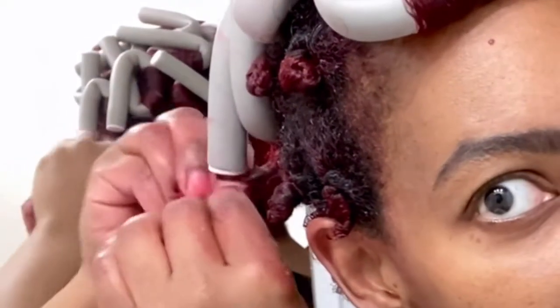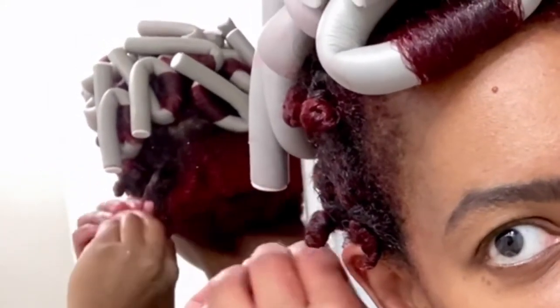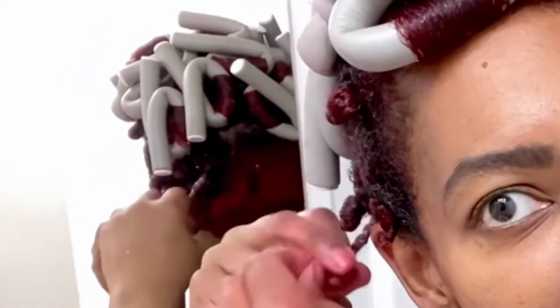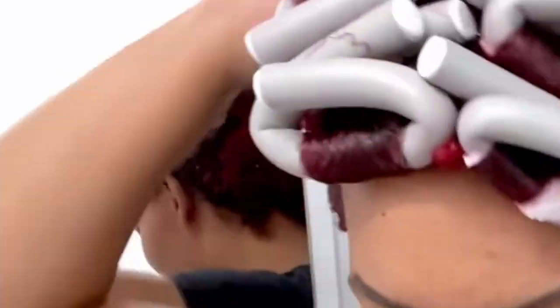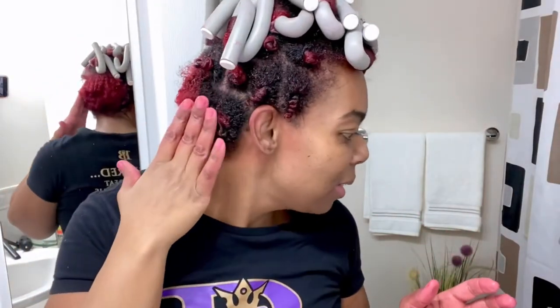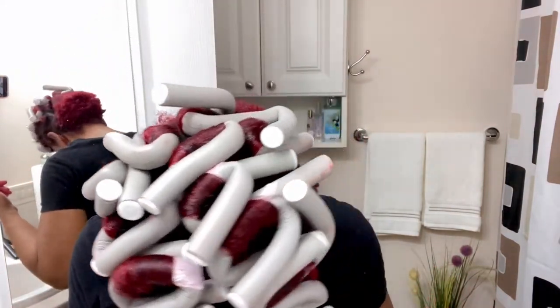So there I am twisting. You can see there through the mirror, just twisting it there. This is how I'm able to do my hair and see what I'm doing in the back. The whole head will be done. See, I got the sides twisting there. I have the rods throughout to the parts where my hair is long enough to put in the rods.